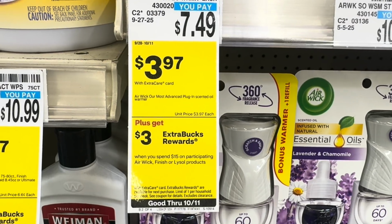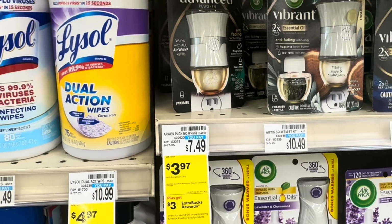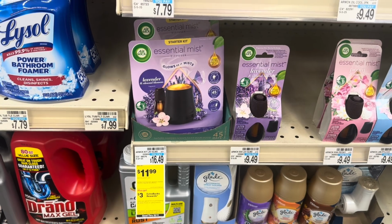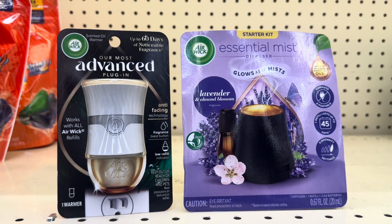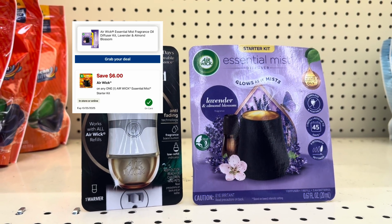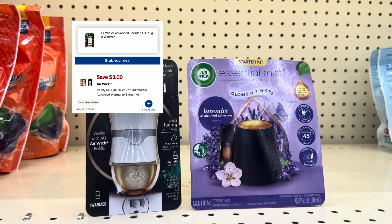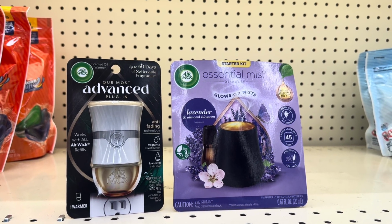Let's start this video with the spend 15 get 3 back on participating Airwick, Finish, or Lysol products. Pick up one Airwick warmer on sale for $3.97 and one Airwick starter kit on sale for $11.99. These two will total $15.78. We have a $6 off digital coupon for the starter kit and a $3 off digital coupon for the warmer. That will take off $9 and you pay $6.78, get 3 back, making them $3.78 or $1.89 each.